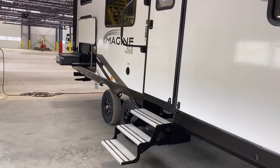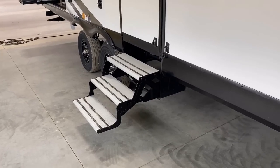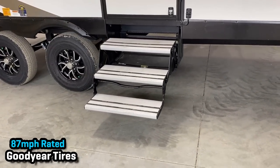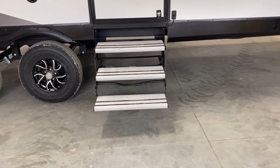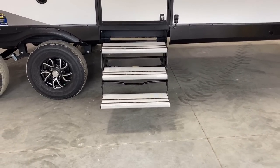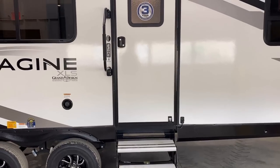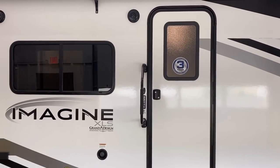Now, if you wanted, we could upfit to things like those MorRyde LCI stable steps. There's also these handy little drop-down feet for that bottom step that you can get applied to these. I really kind of like them. Some people do prefer these steps, though, because some people camp on very uneven ground, not necessarily on a concrete park pad, and sometimes stable steps can present a bit of a problem.